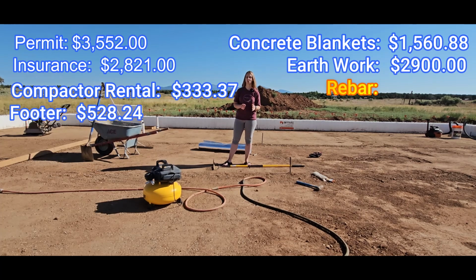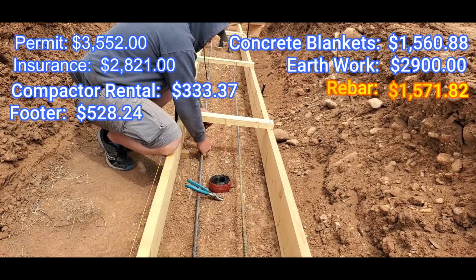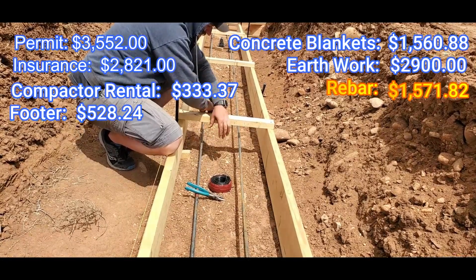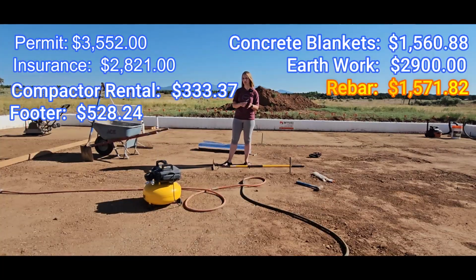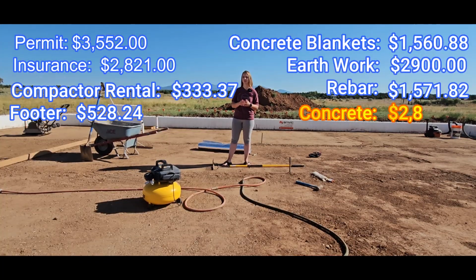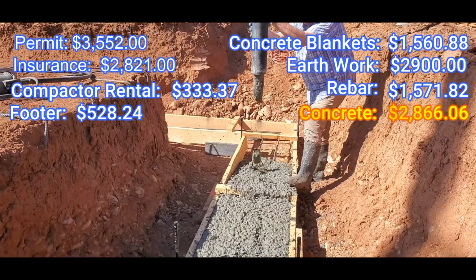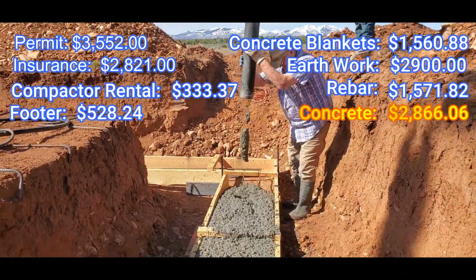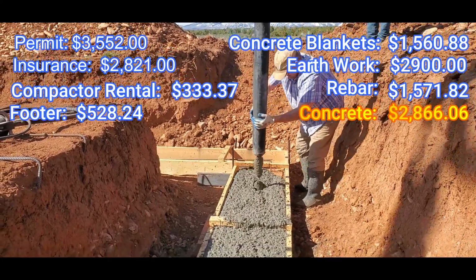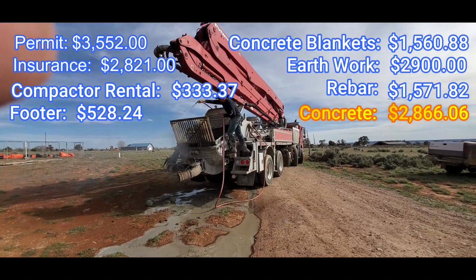The next thing that we purchased was rebar for $1,571.82. And this rebar, it wasn't just for the footer. It also was all the rebar for our stem wall, and we still have a little bit left over. So that may or may not give you a good idea of how much that is. After all the rebar was in place, we ordered concrete for $2,866.06. And this came from a company that specializes in concrete because this is our foundation. We don't want to skimp. So it came mixed by an expert in a concrete truck, and we also ordered a concrete pump because it just makes it so much faster to pour and it saves so much time. It's definitely worth the value for us.